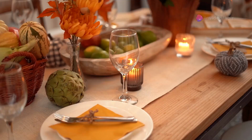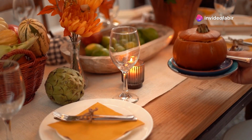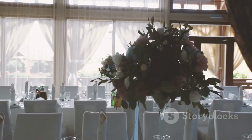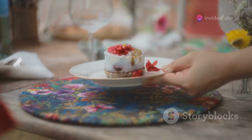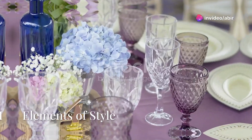Create a focal point. This could be a statement centerpiece, a striking piece of artwork, or even a bold tablecloth. The focal point will draw the eye and anchor the space. Play with textures and patterns. Don't be afraid to mix and match different textures and patterns to add depth and visual interest. Just be sure to keep the overall look cohesive.